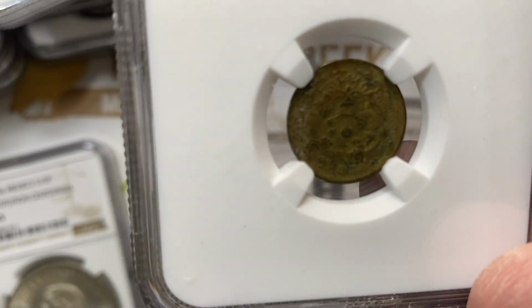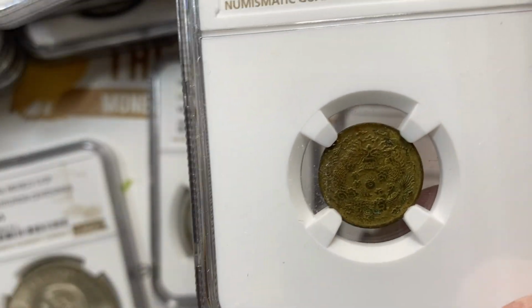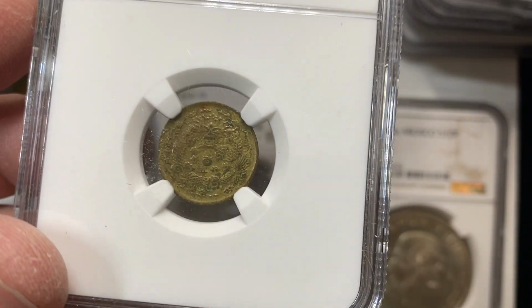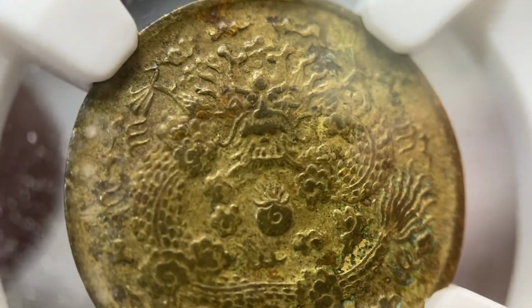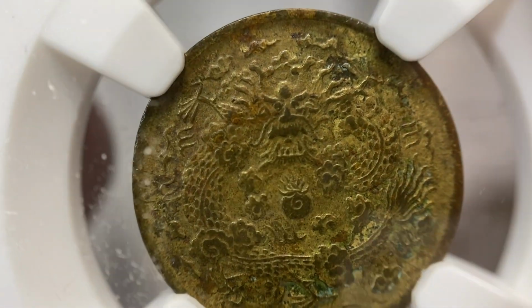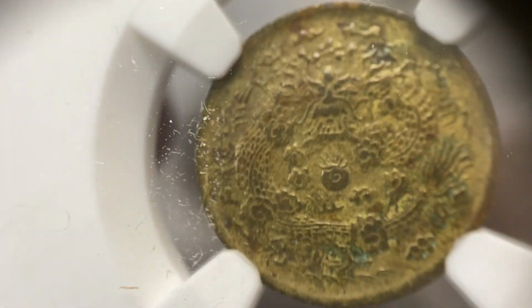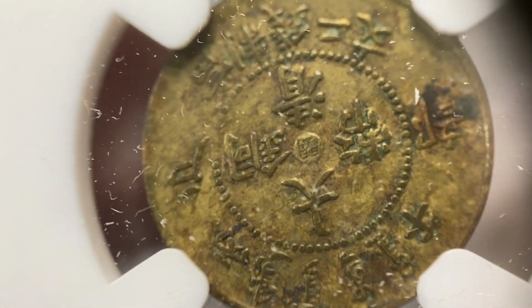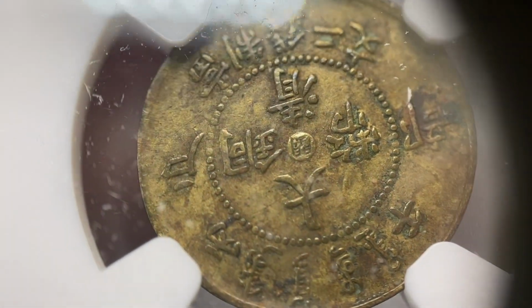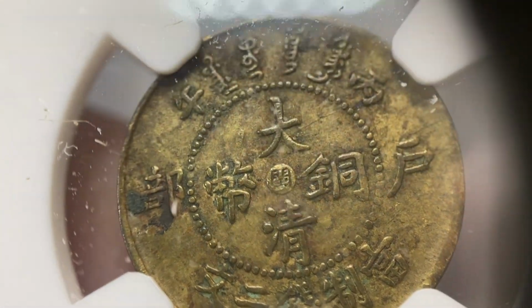All right, and then last but not least, I have back to China. These little early 1900s pieces. I hadn't really seen these before, and I thought they were kind of cool because here's some earlier dragon pieces from Fujian. This one is AU Details, Environmental Damage. These are little 2-cent pieces. And of course, we don't get to see a 2-cent on there. You've got to know how to read the language, the lay of the land.